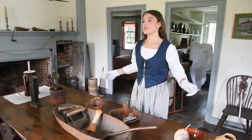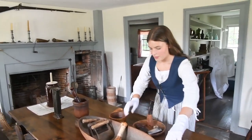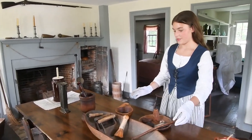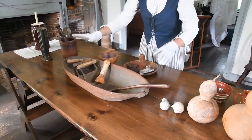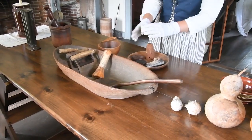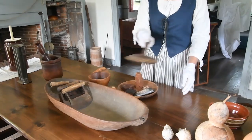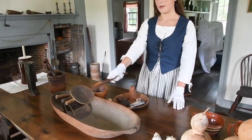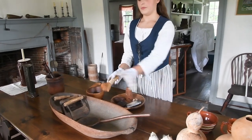So this is where they used like all their cooking stuff after the parlor wasn't needed anymore for cooking. And then this is called the trencher bowl. So they would keep most of their main meals inside of here, and they just serve it with a skimmer. They give it to the family, and they'd also scrape off animal fat before serving. It would come right off.